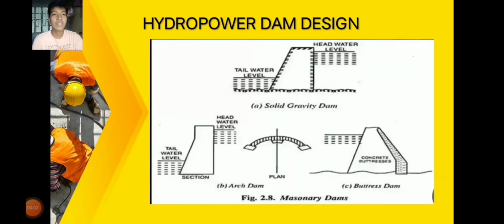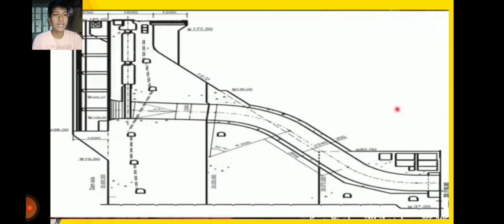Continue discussion of hydroelectric power plant. So, for the hydropower dam design, meron tayong tatlo na design ng hydropower dam. So, first is the solid gravity dam, arc dam, and buttress dam. So, dito kadalasan natin ginagamit, yung solid gravity dam. So, for the next, this is the plan design of hydropower dam. So, ito yung plano kung paano natin gagawin yung hydropower dam.